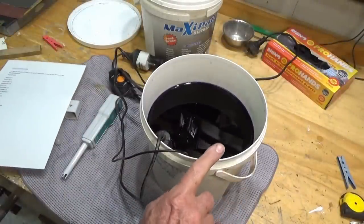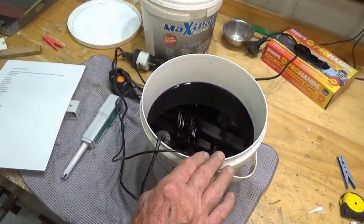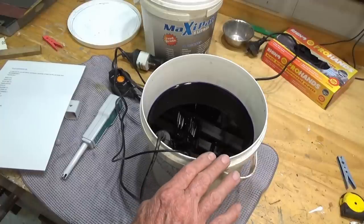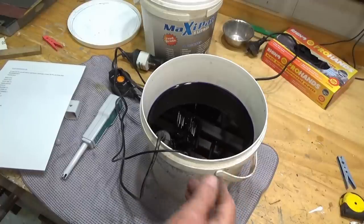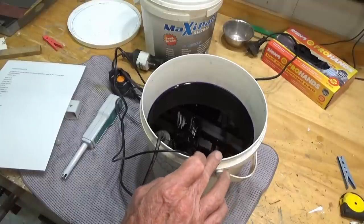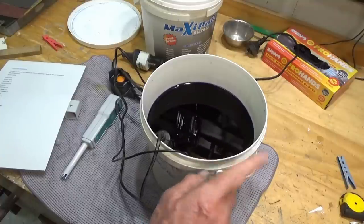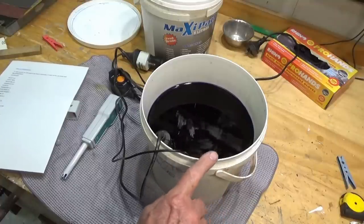Now, I had a problem with my black dye. Instead of coming out that really rich black, it was coming out as sort of a charcoal grey or a silvery grey. And I suspected there was something wrong with the anodizing process I was going through. But when I checked the pH of that dye, it was way too high. And I had to bring it back down to the appropriate level.